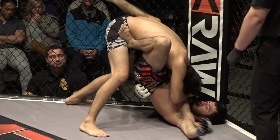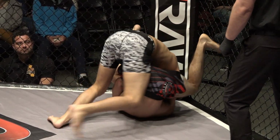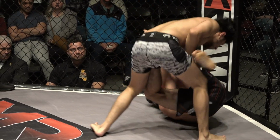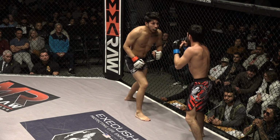That's the back of the head. I'd be careful right there. And Steven's so patient, too. Steven's picking his shots. Steven needs to base out a little bit. He's in some danger right here, possibly for a pendulum sweep. Nope. Looks like he's keen to get back to the feet.